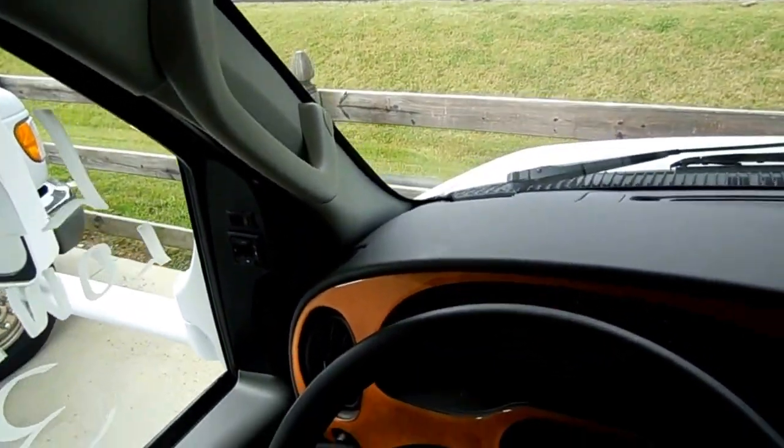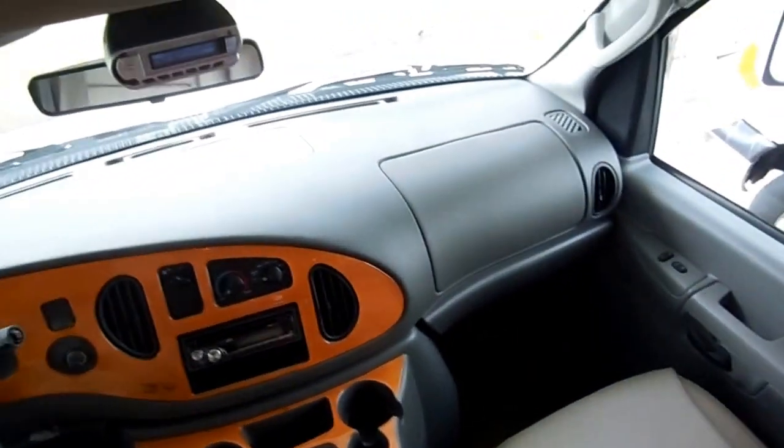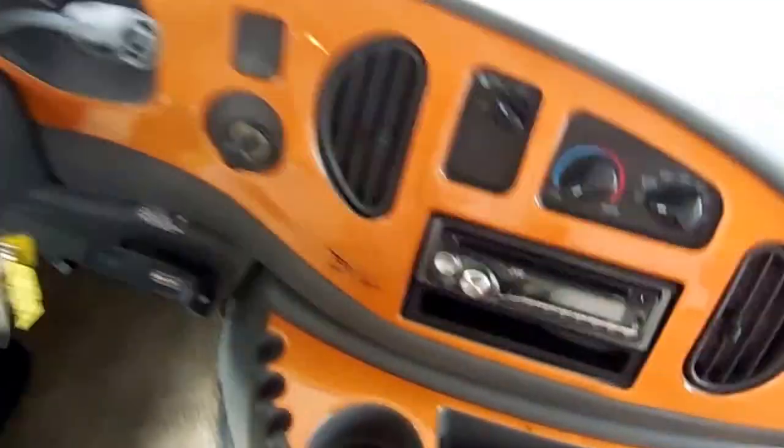Windshield and glass is all perfect. It's got the wood grain package. It's got the JVC CD stereo, the Sirius radio as well. It's got the brake controller in case you want to tow something behind it. Dash air is ice cold. I've got it on right now.